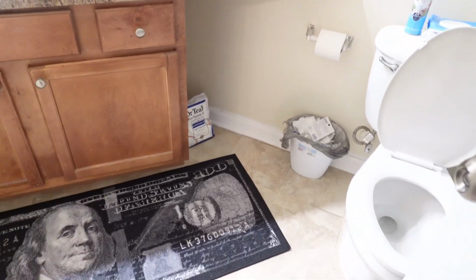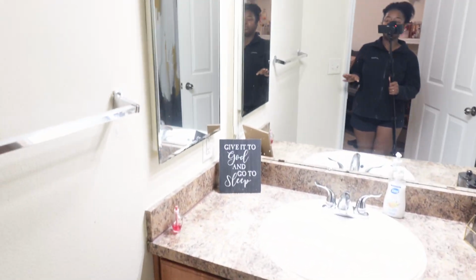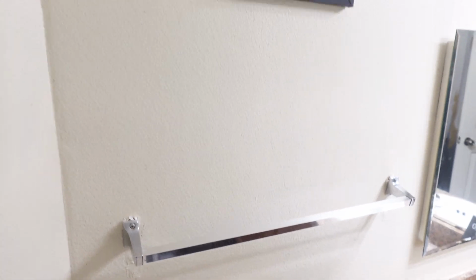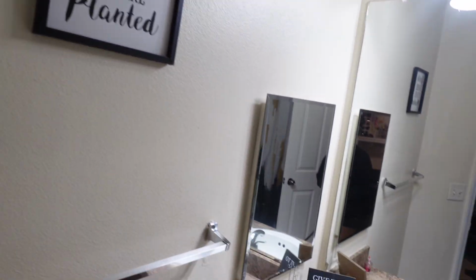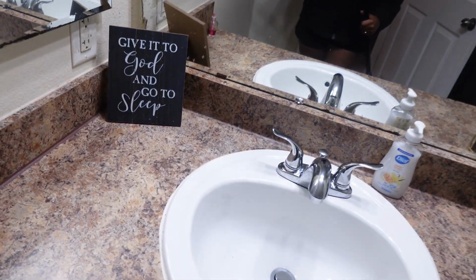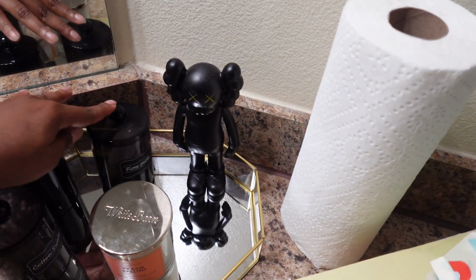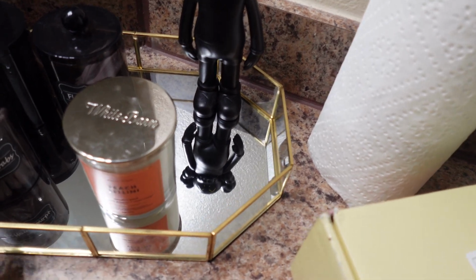My doctor tool's over there because I like it sitting on the side of my tub. And then I'm going to get some towels to go right here for decoration. I have a sun glass that's grow your planted. And then give it to God and go to sleep. And then over here I have my cosmetics edition. I have floss picks, hair accessories, cotton swabs, a candle. And this tray is also from Shein.